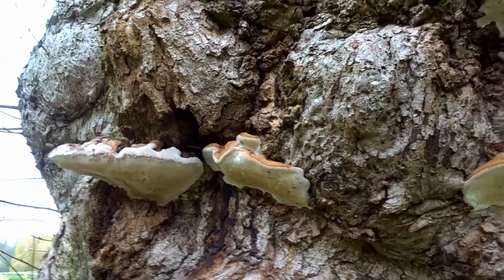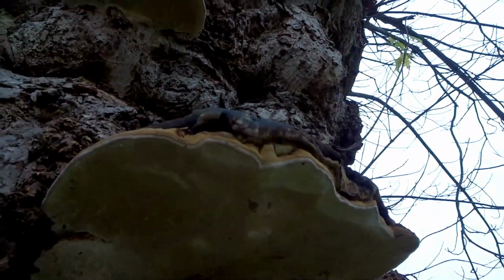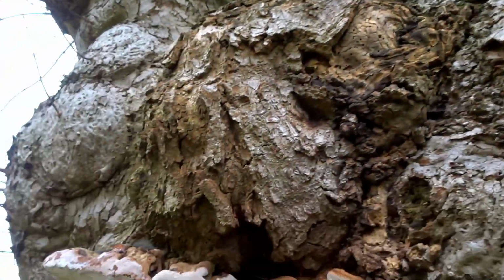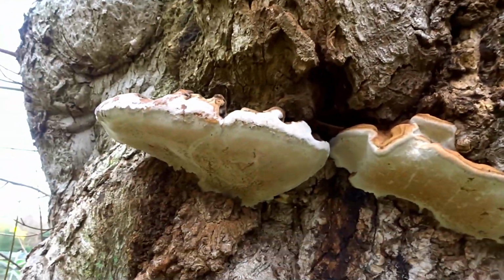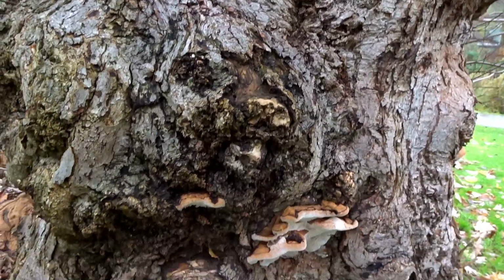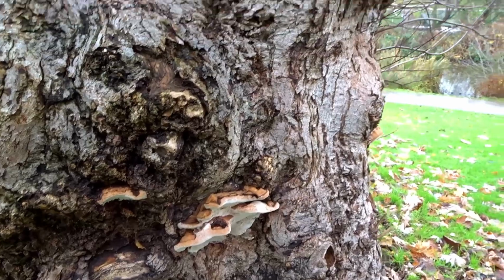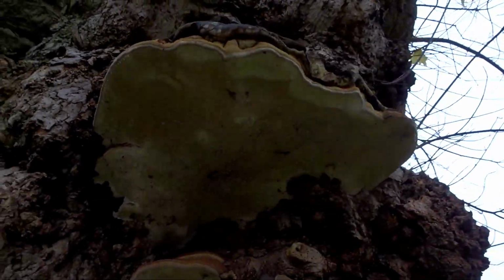Just looking at the tree they chopped down last year, and some fair old fungus on it. And all the little holes there. It's just covered in fungus. That's a massive piece.